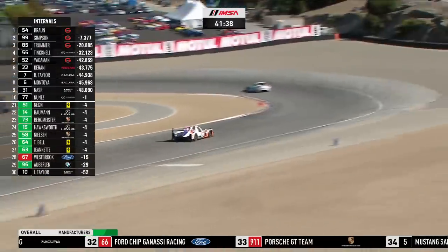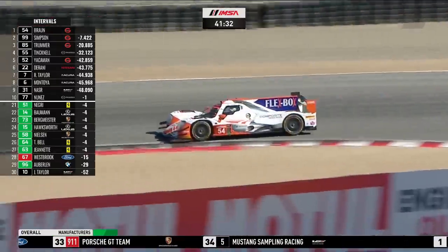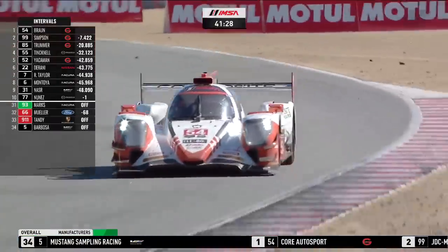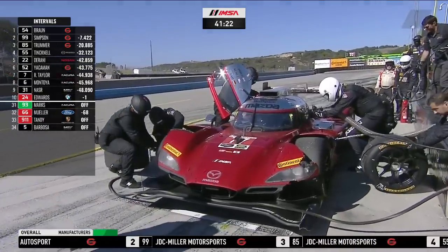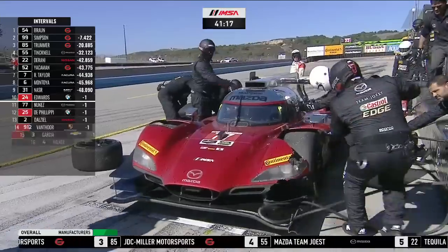Must have been a bad stop for number 31 car, I think, of Felipe Nasr, because he's come out at the tail end of that train of cars despite making his pit stop. He made the pits on the same lap as number 22 car. Number 22 car is quite a long way ahead of him. Had an awful outlap, Jeremy. Very slow out of the pits and was passed by one of the Penskes at least as he was still getting up to speed.